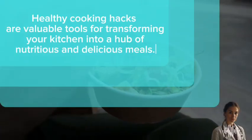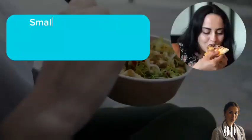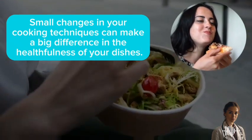Do you want to transform your kitchen into a hub of healthy cooking without spending endless hours? Healthy Cooking Hacks for Every Kitchen is your ticket to culinary efficiency that not only saves time but also elevates the nutritional value of your meals.